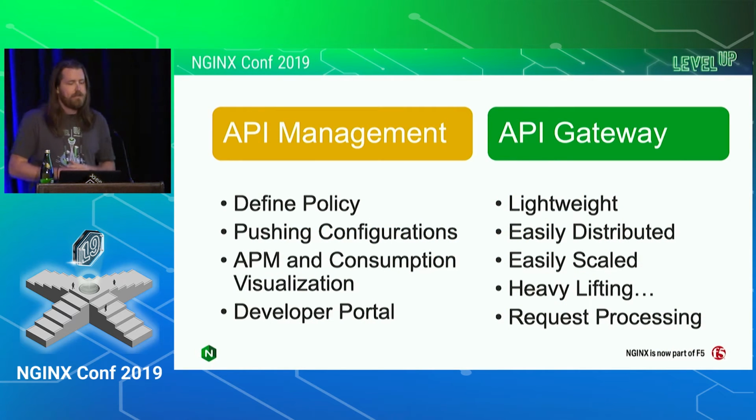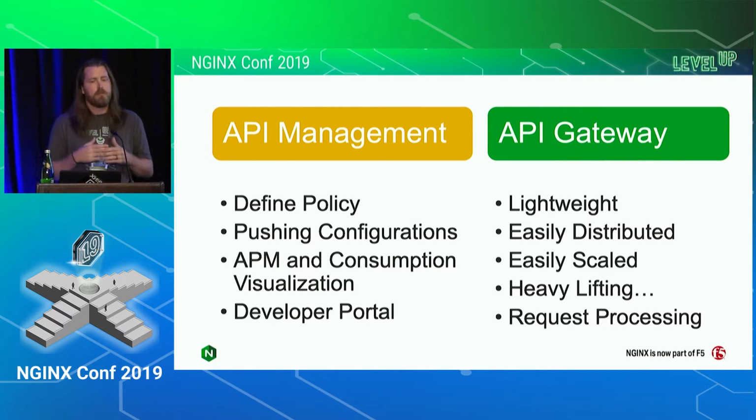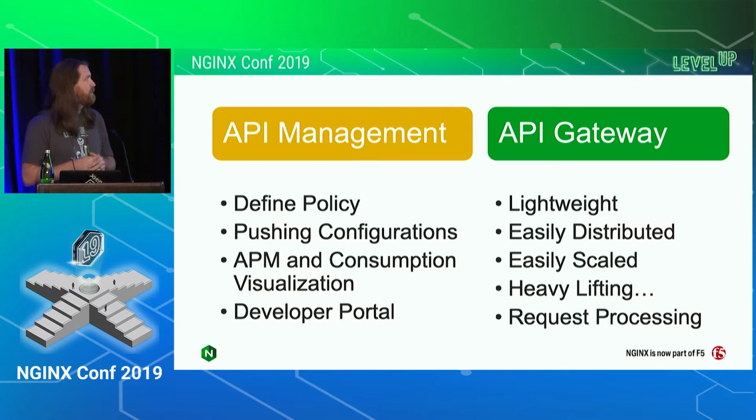So first, I think it makes sense to talk about what I call the elephant in the room. What is API management and what is an API gateway? A lot of companies claim that they're an API gateway and vice versa. They're two different but synonymous terms that are often used together. But really, API management is doing more of the policy definition. It's providing the control plane, pushing configurations, providing a portal for developers or users to manage the APIs and the publishing of those APIs, and also providing visualization and some kind of consumption or performance monitoring solution.